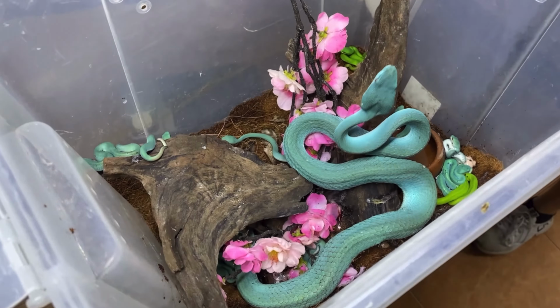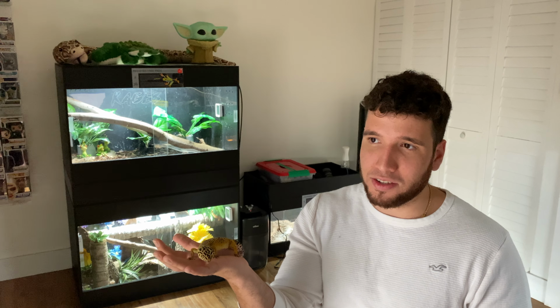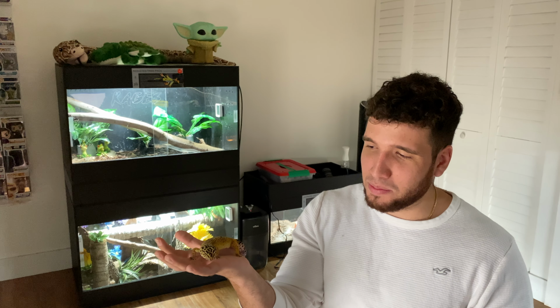But yeah, so basically these snakes are just much better off as creatures that we admire from afar instead of actually having it in our own homes. And that's perfectly fine. Like, there's a lot to admire about them. They're beautiful, beautiful creatures, and just because they don't make good pets doesn't take anything away from that at all. I'm perfectly fine just looking at pictures of these beautiful, beautiful snakes.